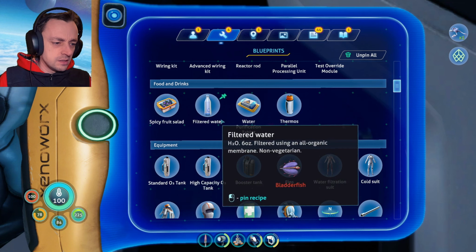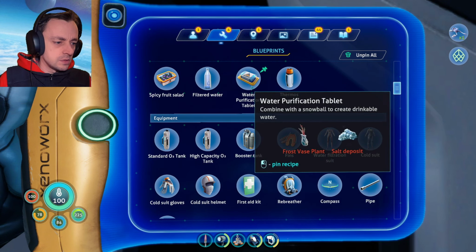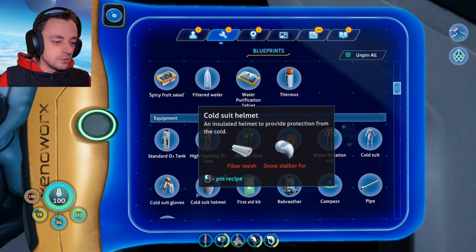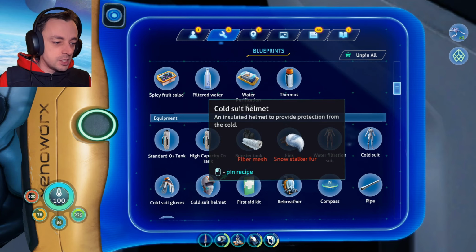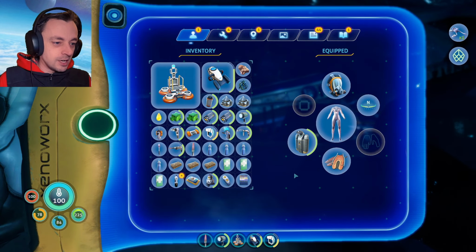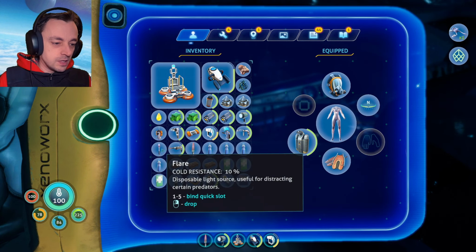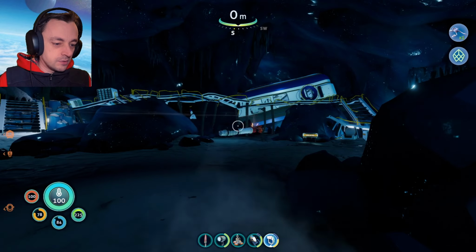Spicy fruit salad? Huh, cool. Thermos. Maybe, I don't know. Do I really need to make one of those? I don't know. Oh, the cold suit's in two parts. How interesting. All right, we do have the fiber mesh because it's been practically hurling fiber mesh at me in this place. So I should have fiber mesh. I mean, obviously, I might not have it on me, which is a problem. I don't need flares. I've barely used a single flare, so I don't know why I would need flares.